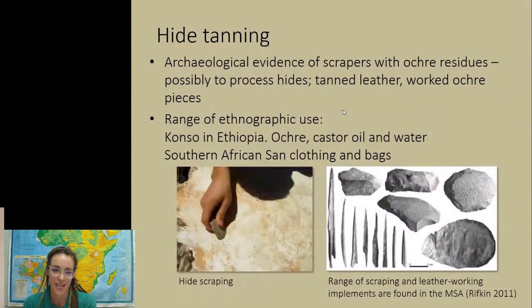And then also hide tanning. So there's quite a bit of archaeological evidence in the Middle Stone Age and in the Later Stone Age of processing hides. You're getting scraping tools and later on tanned leather and also worked bone pieces. And there's an ethnographic record of using ochres, different types of ochres, usually also focusing on the red, to process leather, with different materials, sometimes directly using the ochre stone and sometimes using the ochre powder.